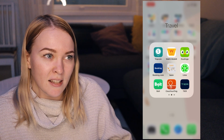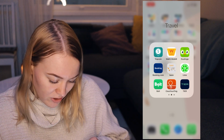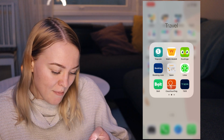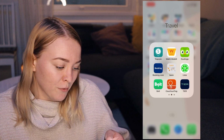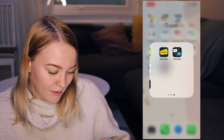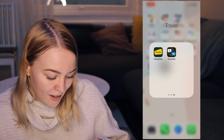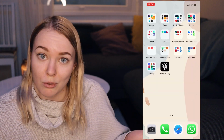I'm guessing Eastern Europe in general. So Bolt is for that. And then I have Lime and Tier. These are apps for electric scooters. A couchsurfing app, and this Valopilkku, this is a taxi app for Finland. And then Translate, which is just Google Translate.